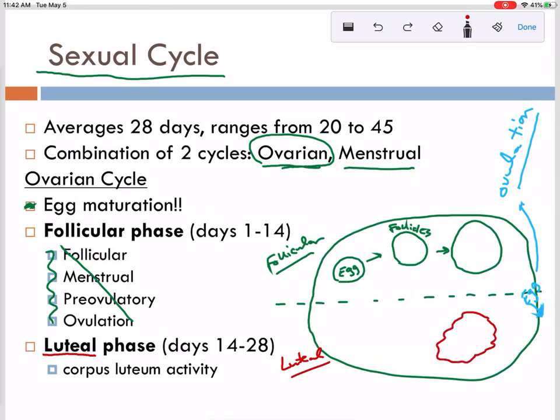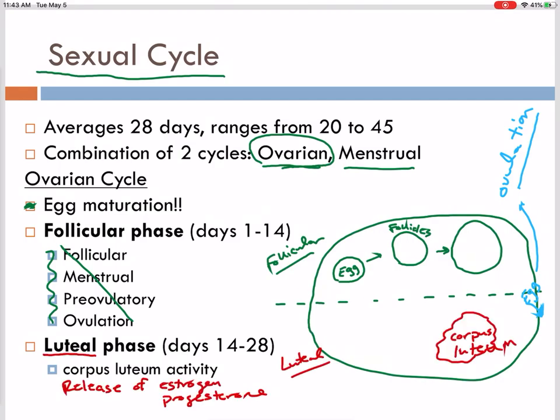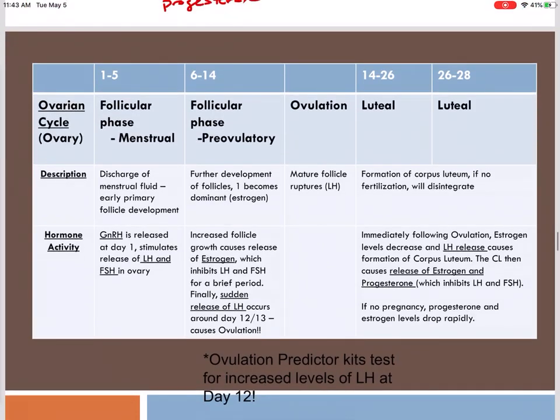The second half of the month is called the luteal phase. And in the luteal phase, the ovary produces something called the corpus luteum. And this is where the luteal phase gets its name, because corpus luteum, luteal phase. So the first half of the month, the ovary is producing the egg, then it spits it out. The second half of the month, just as important of a job, is the luteal phase. And what the corpus luteum does is it causes a release of sex hormones, specifically estrogen and progesterone. That's just as important. So for the second half of the month, the corpus luteum is going to be producing and releasing estrogen and progesterone.